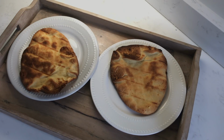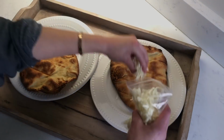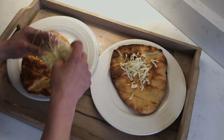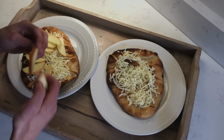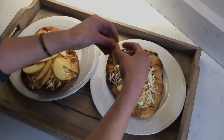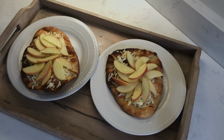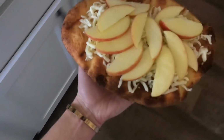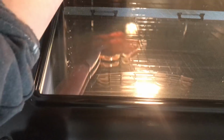So we're going to divide the mozzarella cheese evenly onto the flatbreads. I'm making one for myself and one for my boyfriend, Will. So depending on how many people you're making this for, you may need to alter the measurements, but keep that in mind. Then you're also going to place the apples over top and then drizzle each flatbread with about 1 teaspoon of olive oil. Place the flatbreads directly on the oven rack with a prepared baking sheet underneath on the rack below just to catch any drips. And bake the flatbreads until they're golden brown and the apples are tender, so about 10 to 12 minutes.